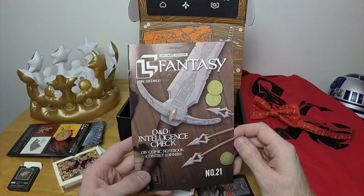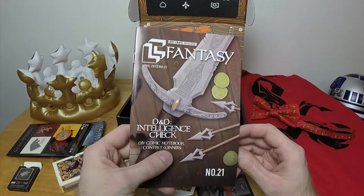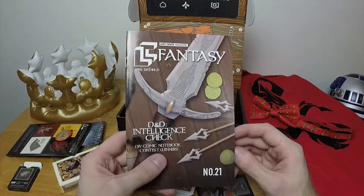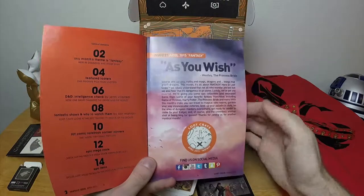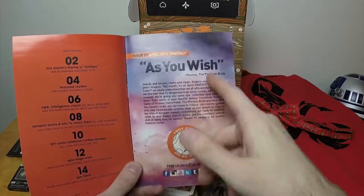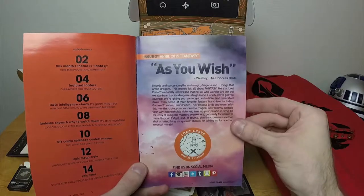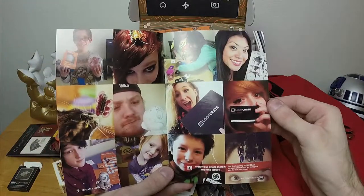D&D Intelligence Check. DIY Comic Notebook Contest Winners. Aha, that was from a couple months ago, wasn't it? Number 21. Is that actually referencing? No, it just says, as you wish. I was hoping it was like a quote from the movie or something. It's not. Moving along. Pictures of people using Loot Crate.